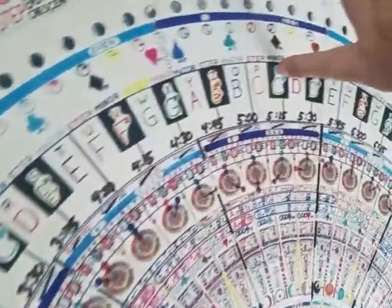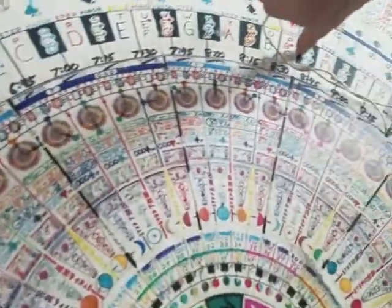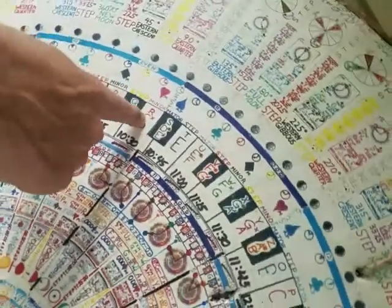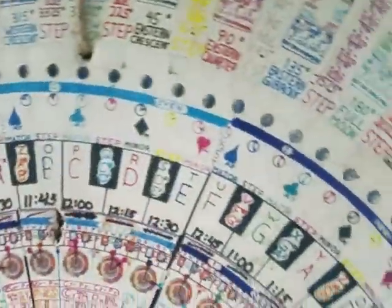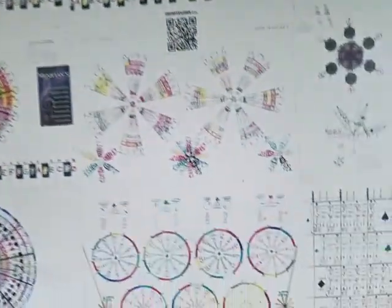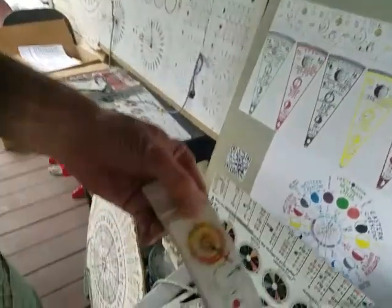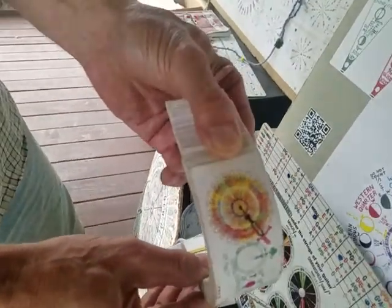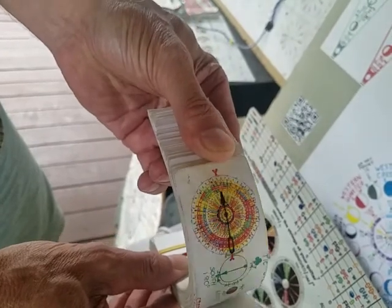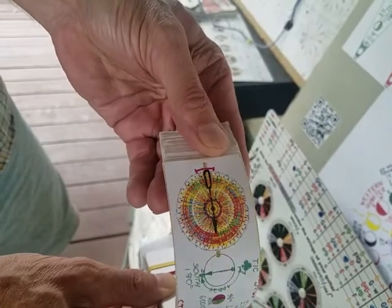So we have C comes in C plus 7, C sharp plus 7, D plus 7, and so on, plus 7 each time. All right, pause. Going around, the one spinning quickly is going plus 7, plus 7, plus 7, plus 7. 7 is the most common number in the Bible.